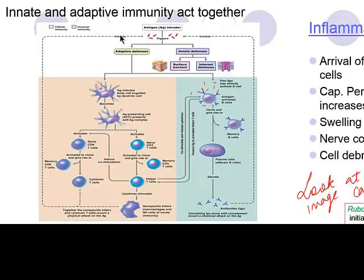So can you see that all of this occurs all together, okay? Sometimes you might have a mild infection, your surface barrier is enough, and that's where it stops. Sometimes the infection may be so intense that it goes all the way, everything is stimulated together, okay?